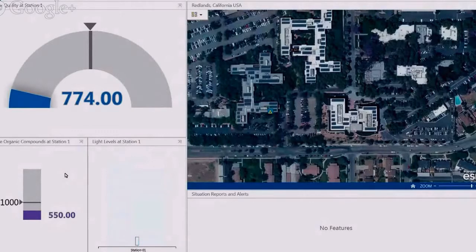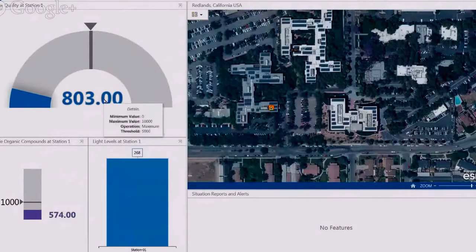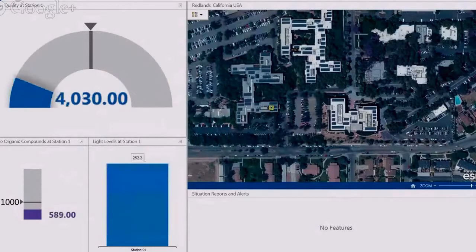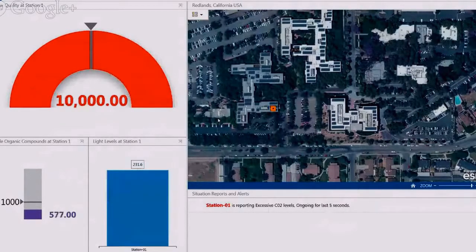I can also interact with other sensors on the board. So there's a CO2 sensor, and I'm going to blow into it so I can simulate CO2 activity. So I just blew into the sensor, and you can see not only on this gauge over here on the top left, but also on the map that my symbology is changing based on the activity. And I can also see that I'm getting a situation report, that there's excessive CO2 levels occurring on the CO2 sensor. And I actually track how long that's occurring. So we can see that that's been ongoing for the last 16 seconds.